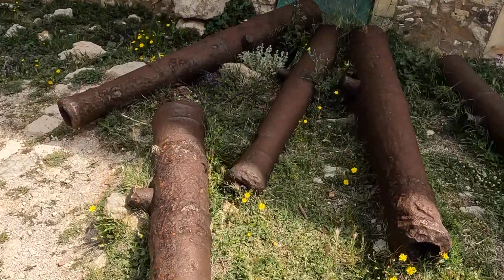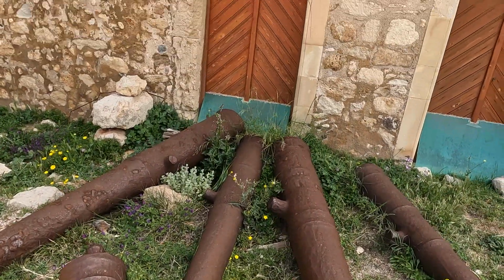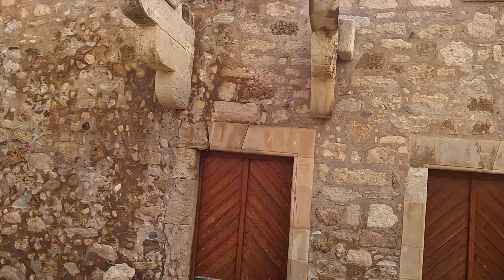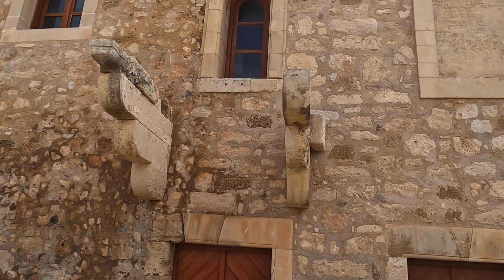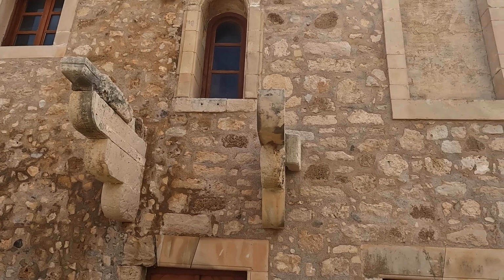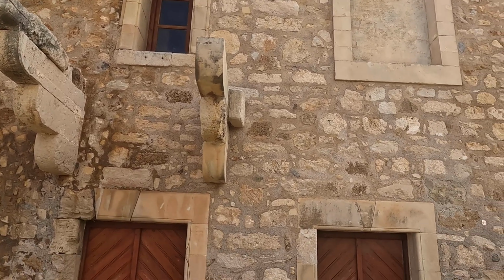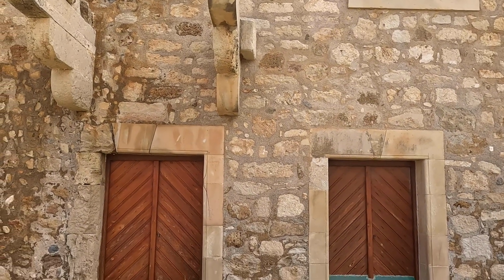Over here there are some more cannons. You see the remnants of the balcony. I think that was the place where the city councillor could make his speeches. The rest of the building is used by the Department of Antiquities.